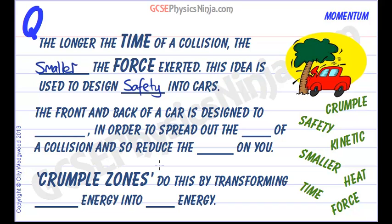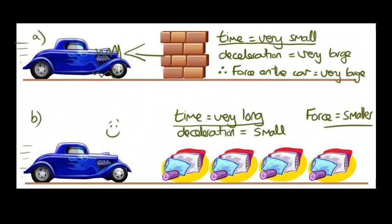If not, go back on this video and just go through those two cases again and see if it makes sense. The front and back of a car is designed to crumple. Now this is actually designed into the car body. What we're doing is we're kind of designing the pillowcases or the pillows into the actual car, so that if the car did hit a wall, it would crumple effectively. And that means that the time of collision would be increased.